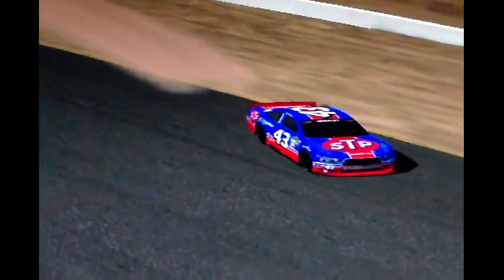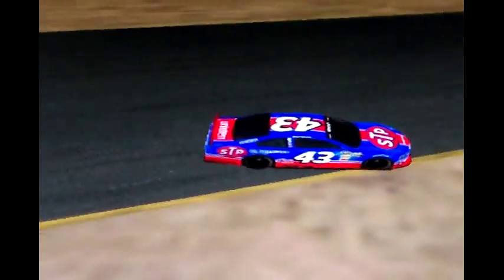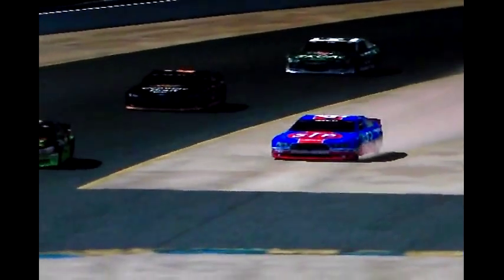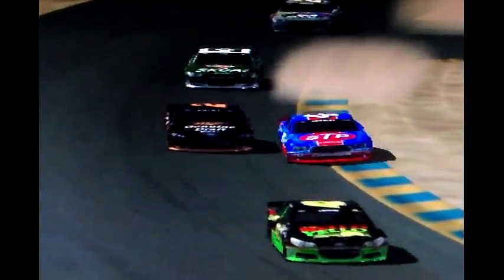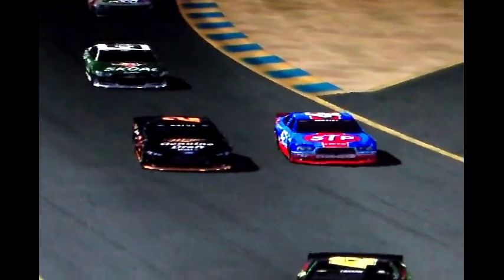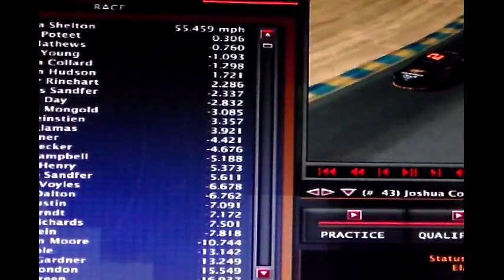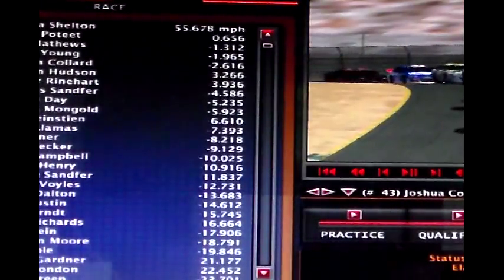But watch Collard just dirt tracking about 85 miles an hour, and still gaining speed through that. I'd say riding the sandy area at 110 miles an hour. That's something right there. But Collard comes back almost beside Dylan Young in the 2. But unfortunately for Joshua Collard, he goes from the lead to 5th.